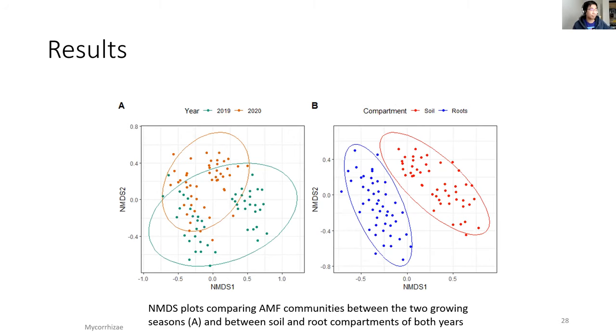Oh, and probably kind of interesting, this is a really good image to show, because this shows how important it is to take care of your soil. Between 2019 and 2020, we're seeing a slight shift in mycorrhizal communities, as you can see here in A. And the shift means that whatever you plant in the plot will basically change what the mycorrhizal community in the soil will be for the next year. Now, I'm not saying that mycorrhizae is definitely the way to go for growing crops, but it's definitely something to consider when you're looking at plants.